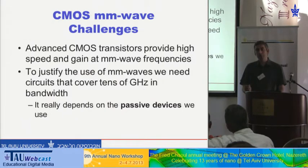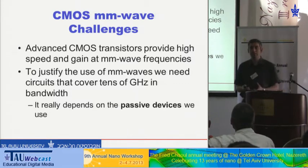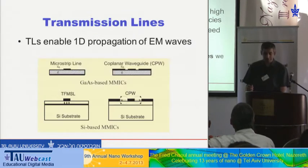So what are the challenges? If you have faster transistors, supposedly all your problems are solved, and you don't need to do anything new. But in addition to having faster transistors, if we want to justify the use of very high frequencies, millimeter wave frequencies, we need to cover a very large bandwidth, tens of gigahertz of bandwidth, to make this worthwhile. What turns out to be reality is that making this happen really depends on the passive devices that we use, not just the active devices, the transistors that give us gain, but also the passive devices that really have an impact on the actual bandwidth that we can have in our circuits.